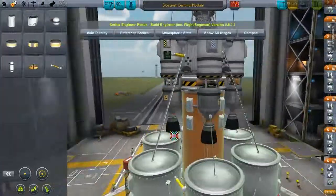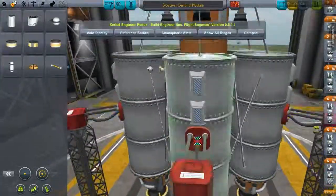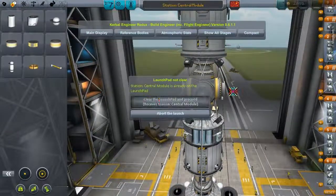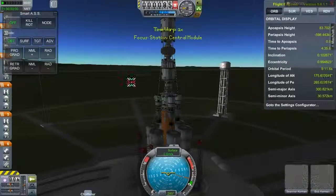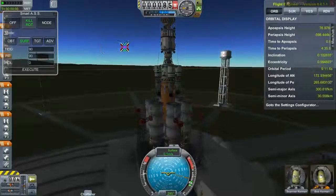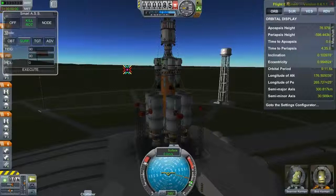Save. I still don't understand why our navball doesn't look right. Let's launch. Launch when ready. Clear. I really hope this thing doesn't go out of control. I don't understand what's going on. It might be those antennas that I added, because they're not on the other module. At least I don't have to worry about this game crashing at the moment. Switch to the surface. Maybe that's why it's messing up.